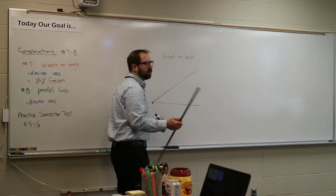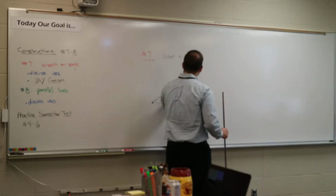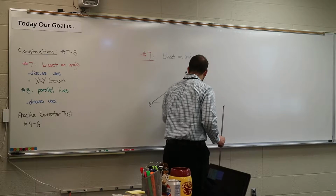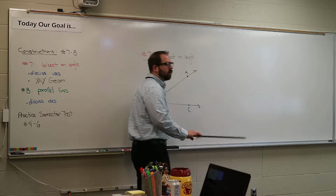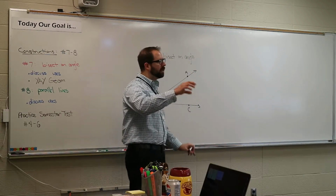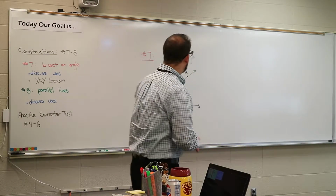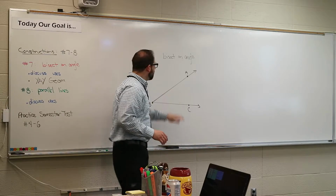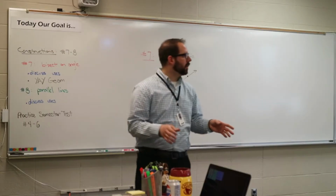Alright, when you have your angle, let's label it ABC, where B is the vertex. How big or small? Doesn't matter. It can be any size you want, but just a reminder, you do need room in the middle of it to draw. Because we're going to bisect it. What bisecting means is to cut the angle in half. So we can make any type of angle doing this.